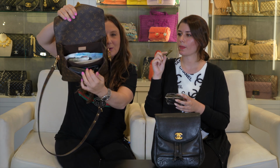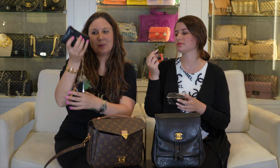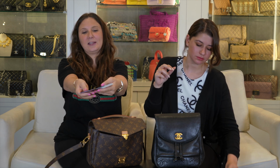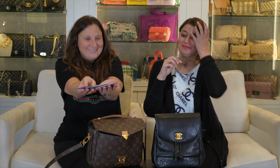Okay, my turn. So I have the Louis Vuitton Matisse. I love it because you can hold it by the top handle or use the crossbody, and it has two large compartments. First off, I was told to address my wallet situation. So I have every credit card that you can imagine. Good God. I feel like half of those you can probably cut up.